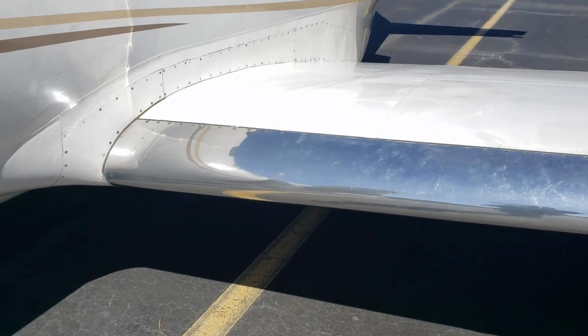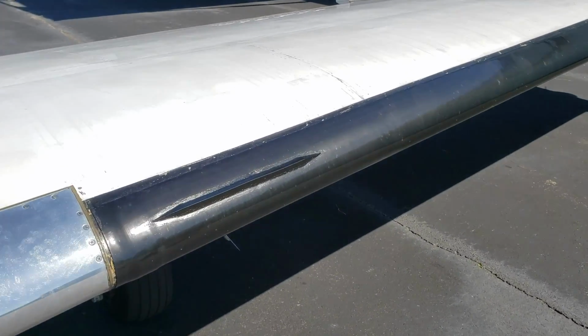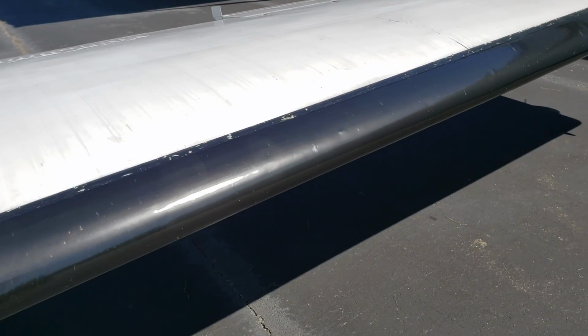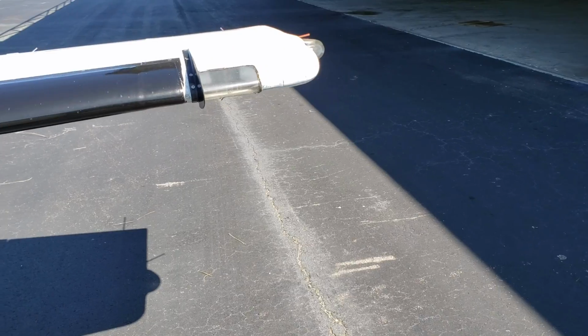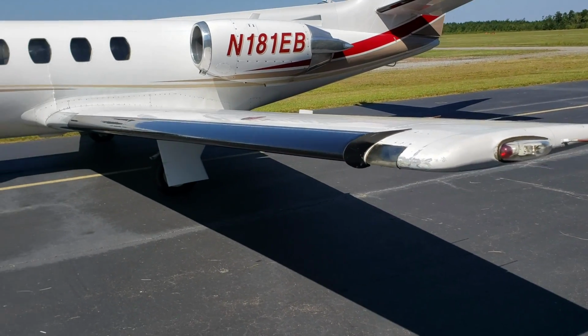As you see, here's the wings, very thick wings, and you've got your de-icing equipment on here. Obviously, this type of airplane, you're flying over the weather, you want to have all the necessary equipment available to you. And to think that this aircraft has been flying for over 30 years and it's in pretty good shape.